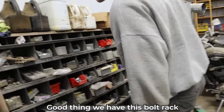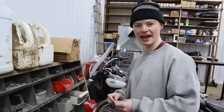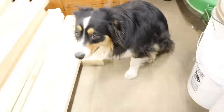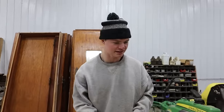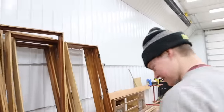Good thing we have this bolt rack super organized. This might not fit through the eye. Is that what it's called, the eye of a chain? I guess. Or it'd be the link. Ellie, stop scratching your butt on the floor. That's disgusting. Get outside. Ellie.